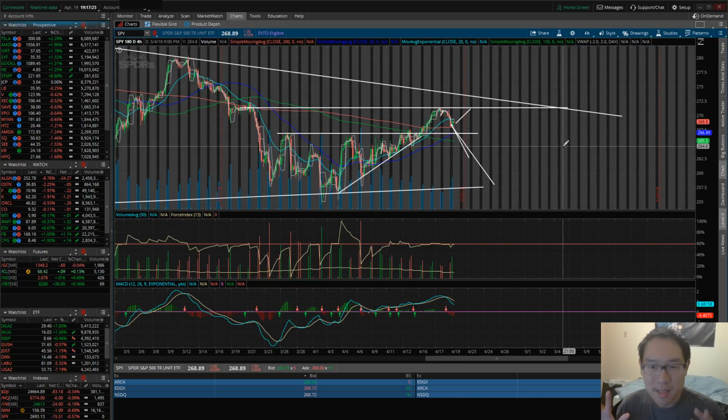So let's take a look at another side of the picture. SPY is presenting a more bearish outlook so far.